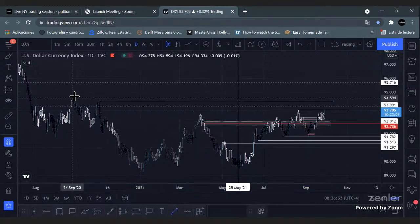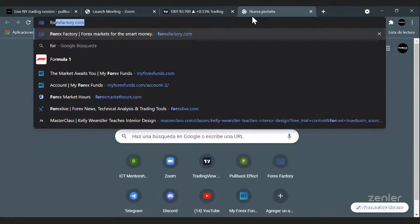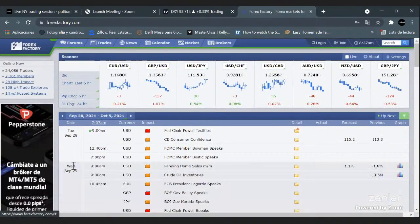We do have some really big major volatility news today. We head out to Forex Factory, which is something you have to do each trading day. Check out your calendar, right? So it's 7:37 where I'm at. In about an hour and a half, we have the Fed testifying. That's going to be big impact news. It's a red folder. And we also have consumer confidence, medium impact news, an orange folder. Later on, we have some FOMC members speak, Member Bowman and Bostic. So we're going to have quite a volatile day today. It's pretty much already volatile as it is, without any news. But we'll see what other crazy moves we're going to have today.